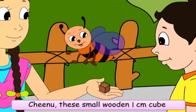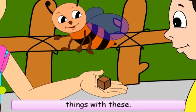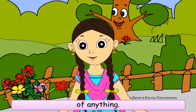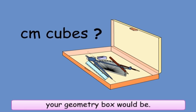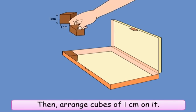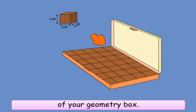Chinu, these small wooden 1 centimeter cube pieces are so much fun. We can find out the volume of different things with these. Friends, you can also find out the volume of anything. Do you want to find out the volume of your geometry box? Okay, first you take a guess as to how many centimeter cubes your geometry box would be. Then arrange cubes of 1 centimeter on it. Then you can count the number of 1 centimeter cubes that were used to cover the space of your geometry box.